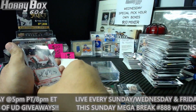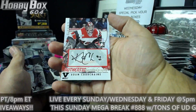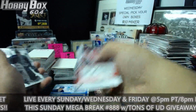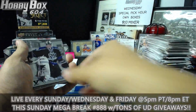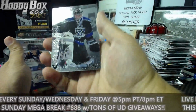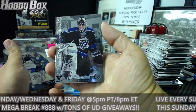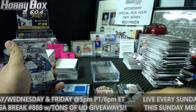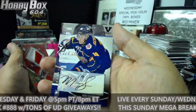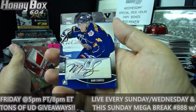First autograph is Adam Cochrane. Goalie graphs. Next up is Jamie Storr autograph. Nice Mark Scheifele autograph. Mark Scheifele.